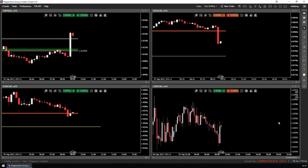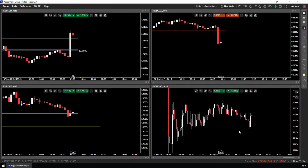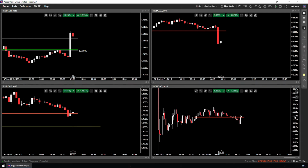USD CAD, well, the move to the downside has just been reversed, and if I were short I would have been stopped out already by this move. So in a sense I'm glad I wasn't short already. Now I have time to reassess to see what's happening here.